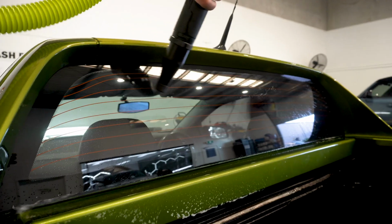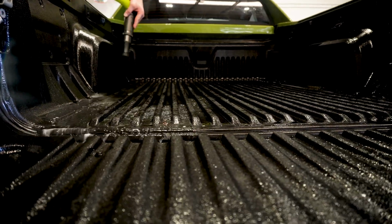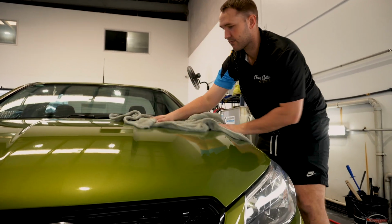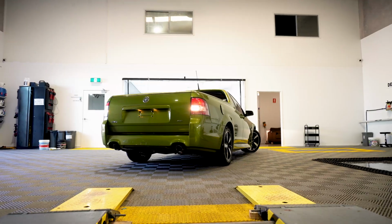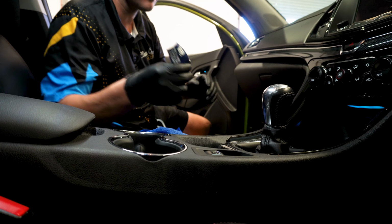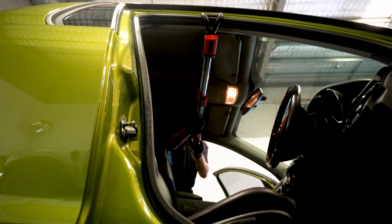We use our powerful air hose to blow out the crevices where the water just loves to hang around and then dry the surface with our plush drying towels. Alright, we're done in the wash bay and now it's time to move into one of our detailing bays. We begin detailing the interior by removing any belongings from the vehicle, which is then placed in a bag.